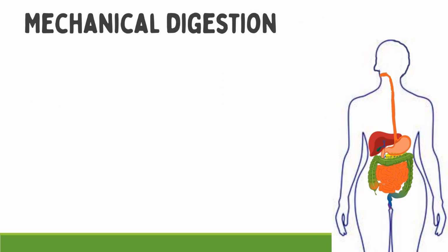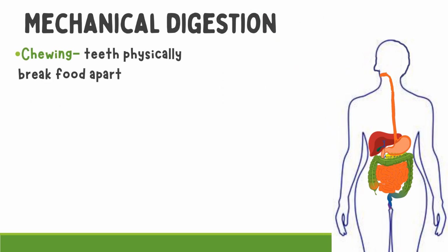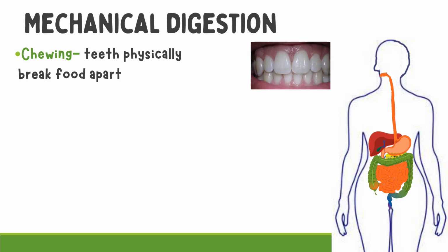The first way the digestive system breaks down those molecules is mechanically or physically digesting them. And that begins at the teeth. All those different types of teeth that we learnt about, the incisors and the canines and the molars and premolars, they've all evolved so they can physically break apart the food as we chew it. And that's the first step of breaking apart big chunks of food into smaller ones.